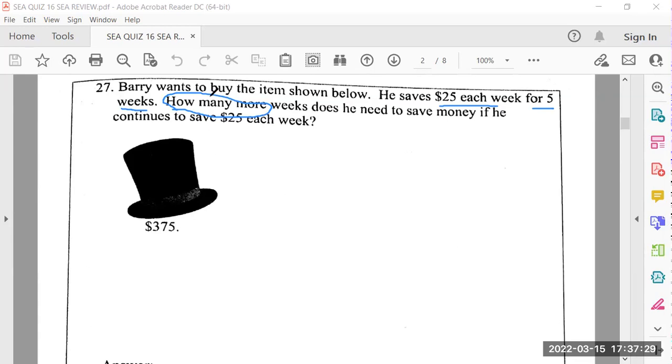So let's look at the question. Barry would save, how much would he save in 5 weeks? He would save $25 per week. So how much would he save in 5 weeks? It would be $25 multiplied by 5 weeks. That will give you $125.